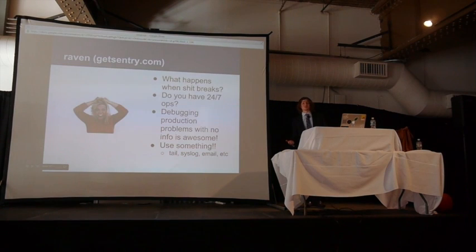So, do you know what's going on in your system when things are breaking? If your servers are going down and things are crashing, and users are getting 500 pages or whatever, and you don't know why this is happening, you need to reevaluate some life decisions. Because it's important that you be able to fix the problems you're causing.